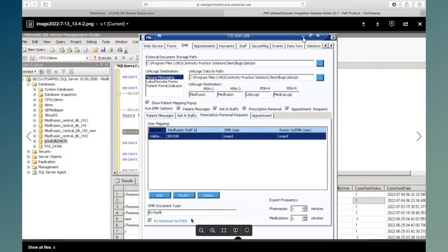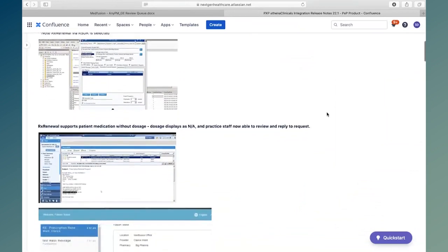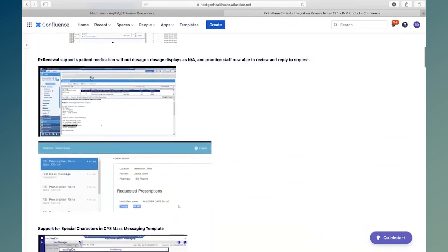I just wanted to highlight as well that you would need to enable this RX renewal via RSDK to take advantage of the RSDK workflow for prescription renewal. All right, so that's one important change. Here's another important change.